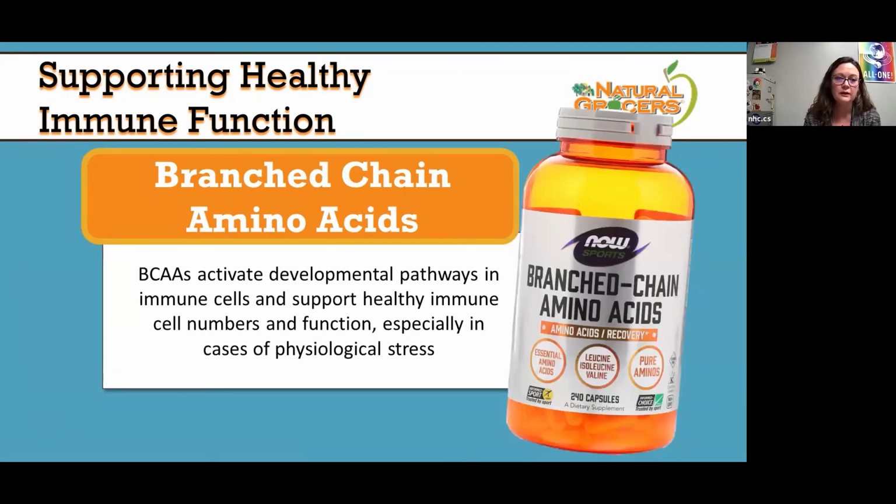All right, another one I'm going to talk about is branched chain amino acids. So when we eat protein, there's building blocks to that protein. Those are the amino acids that make up bigger proteins. Once they break down, those single amino acids do have functions in the body. There's certain amino acids that become conditionally essential when we're under stress, or maybe have gone through trauma or surgery, or even with athletes, they put their bodies to the test, right?